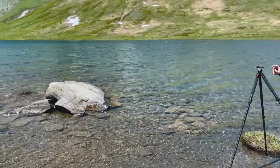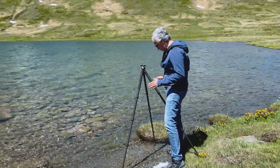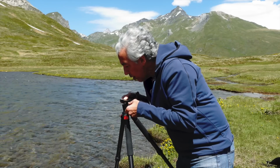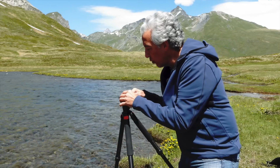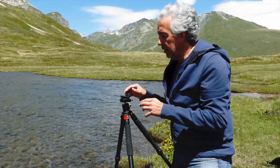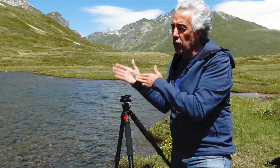So I want to center this rock in my panorama. I will use the 20 millimeters, and I don't want to include this thing, so I need to be into the water. That's when the hip boots are useful. Let's grab the camera. Let me level my tripod head, and now I can place my rotating pano head in this fashion. While rotating my camera, it will always be leveled, and it will be easier to merge the vertical shots in Lightroom.